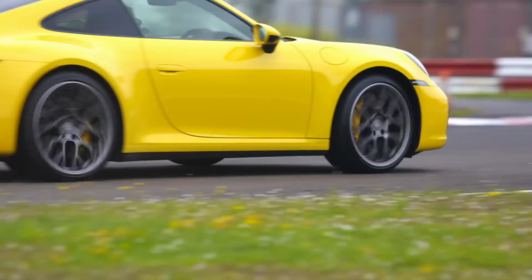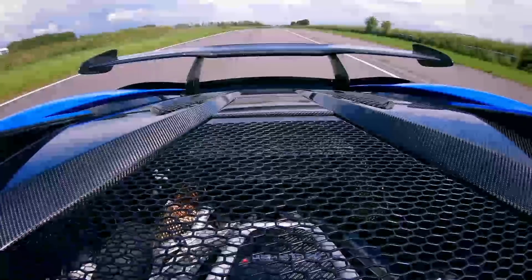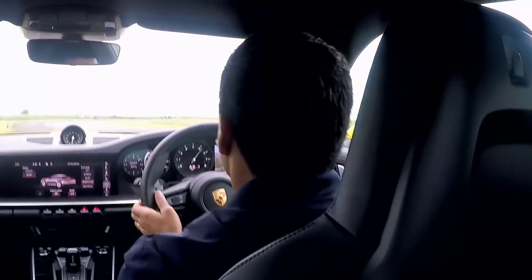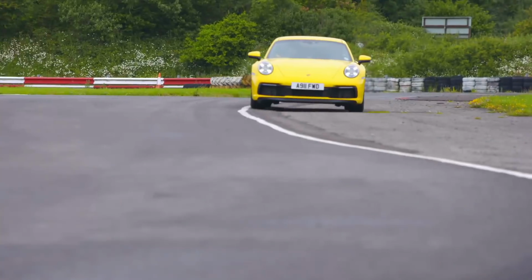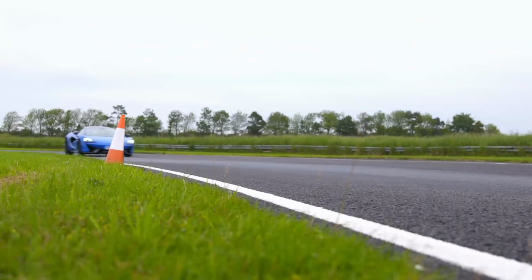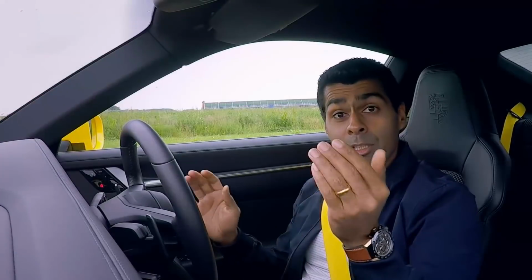Now, supercars are frequently judged by their punchy headline stats, things like power, 0 to 62, and top speed. But we all know that supercar drivers like actually driving. So this test will see which of these two is the most nimble. Now, the 911 comes in just 2 flavors at the moment, the Carrera and the Carrera 4S, which is what I've got here today. Now, that means 4-wheel drive and bags of traction.